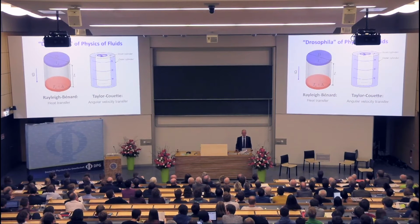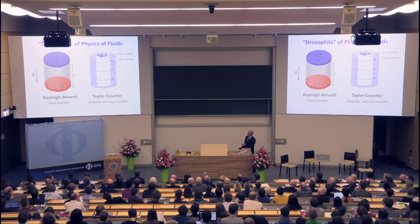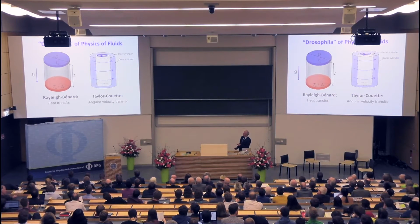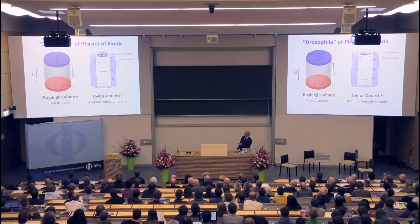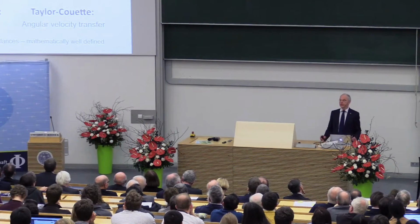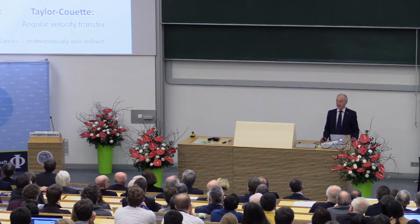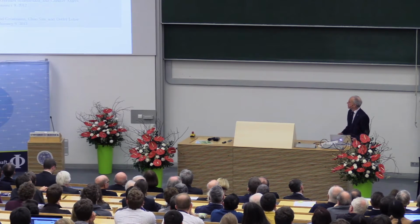So I will talk on what I call the Drosophila of physics of fluids. And these are these two systems, a Rayleigh-Bénard system, a container heated from below and cooled from above, where heat is transferred. And then the Taylor-Couette system, these are two coaxial cylinders with liquid in between, and angular velocity is transferred from the inner to the outer cylinder. And what makes these systems so nice is that these are closed systems, and therefore you have global balances, which as a theoretical physicist you of course love, and they're mathematically well defined.